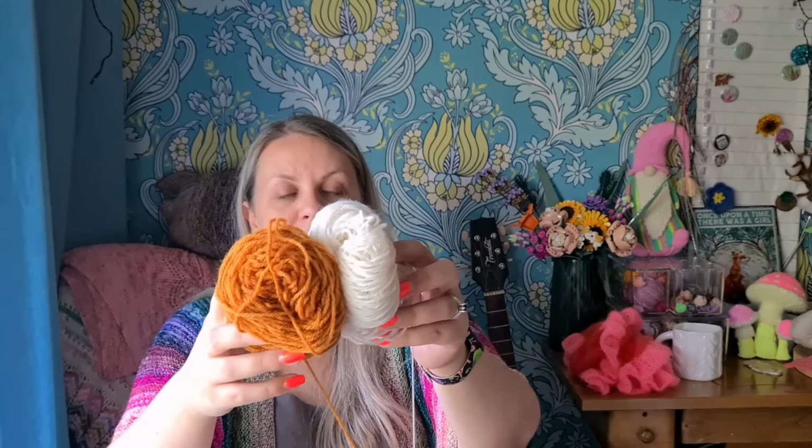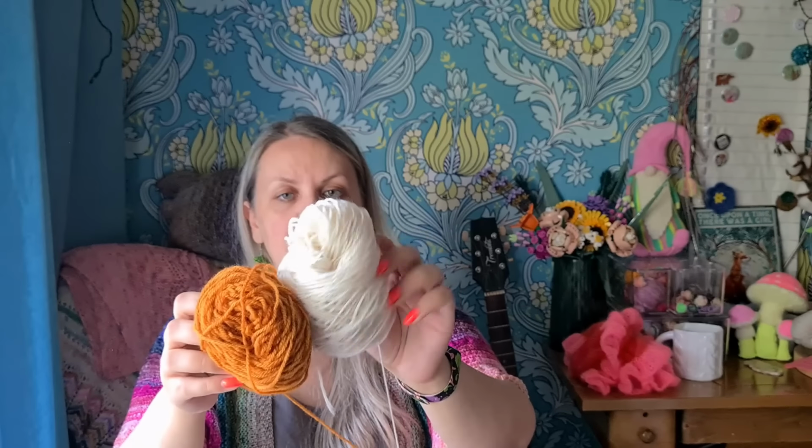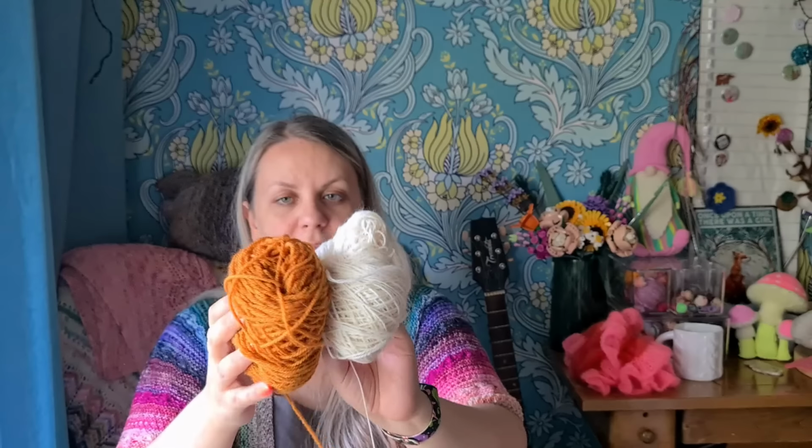Very excited about this. They are not my colors. Okay, the white one is, but not the rusty one, but it's a fox design. It has to be. I'll show you the yarns. Ooh, here's some mohair from my other project. In a ball. Yeah, this is foxy, and that's just undyed white, and they look good together.